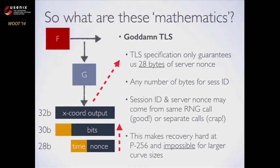But the other thing that's really obvious is that these 32 byte numbers are for one particular setting of the generator, the P256 curve. If we were to use larger curves, like 512-bit curves, there's no way any of this would work. TLS does not give us large outputs. There's nothing in here that we could use to get 512 bits out of TLS.